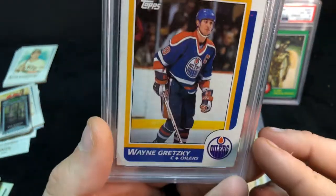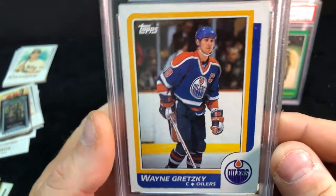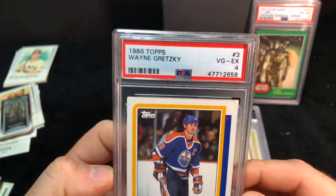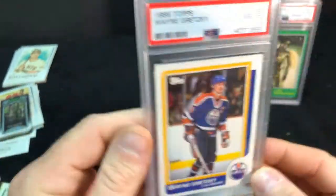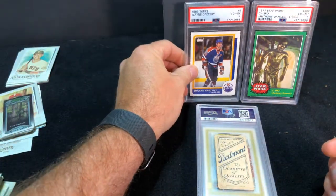So I thought the front looked good. I thought the centering looked good. It does have a little spot there. Let's see what it is. A 4? Man, that's terrible. All right, so Gretzky got a 4. So this would be more valuable if it was encased, but I like this card and I want it. This thing is protected good now.